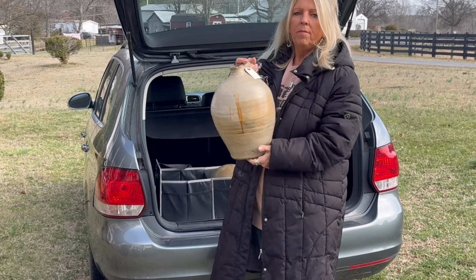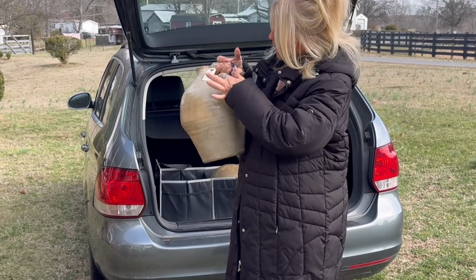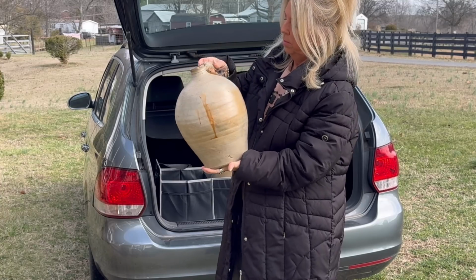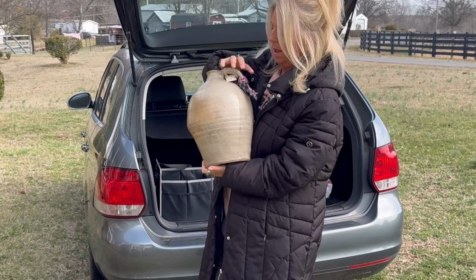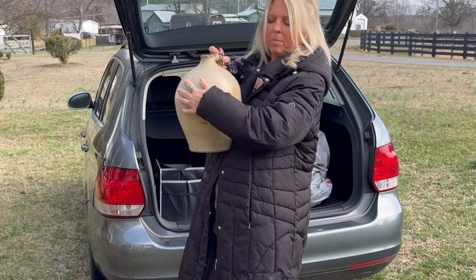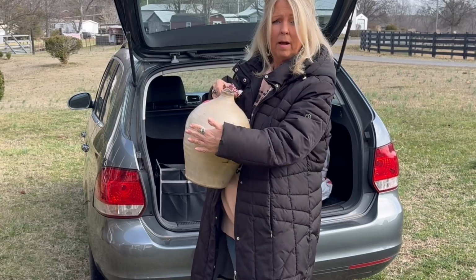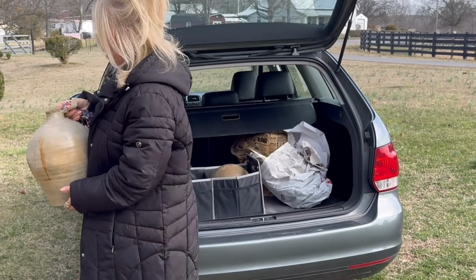Okay, here's another one that I found. I bought this at the Lebanon show, and again, it had a crack that ran all the way down it, but it wasn't anything that would damage the stability of it, I guess. It had a little bit of blue on it, and it's that nice ovoid shape that I like. I got this for $50, which was really a steal for one of these ovoid style crocks. They're very expensive, so I was tickled to death to get that.